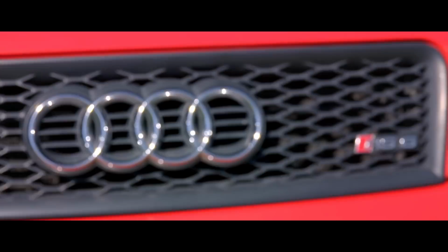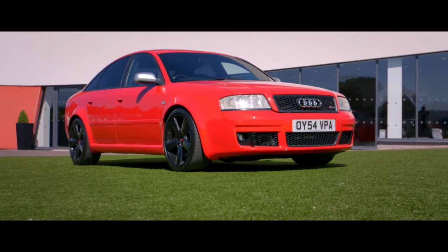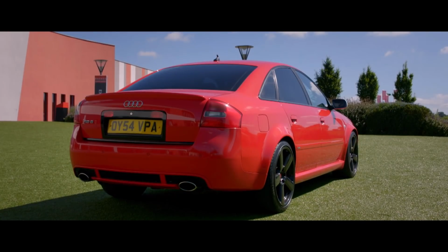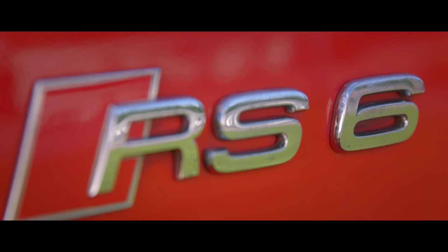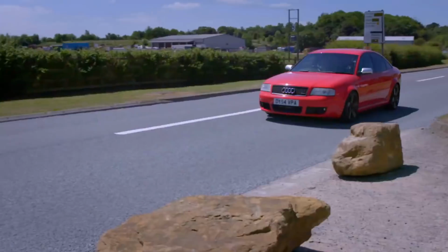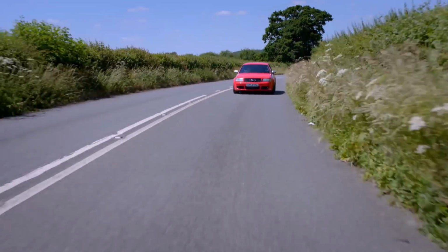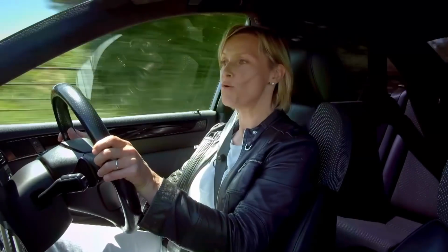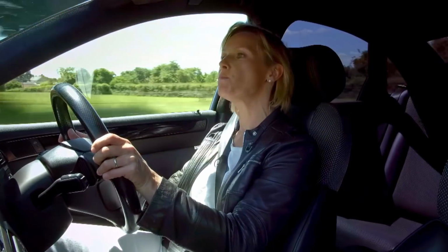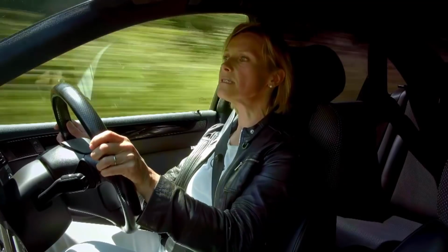And finally, the Audi RS6. This model, made between 2002 and 2004, is the oldest car here, but that's because that RS badge is so desirable, you have to go back a bit further to get one for around 10 grand. Rapid acceleration and slow depreciation means this has to be one of the options. Under my right foot is 444 brake horsepower generated from a 4.2-litre V8 twin-turbo engine. Does it sound as good as the AMG?